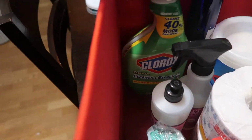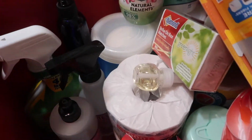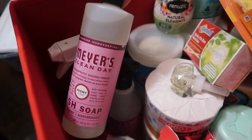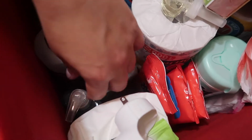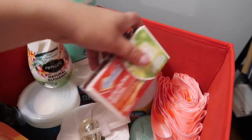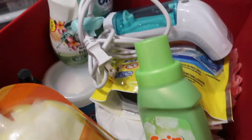A box of matches, and more Clorox products to disinfect everything once we get there. I know it's gonna be clean, but I need to clean it. More environmentally friendly stuff to clean the surfaces, and then dishwashing soap, and some sponges, baby wipes, and I think this is antibacterial soap. So that's what I have here. I try to organize it per categories and into bins like this, because it just makes it easier for me.